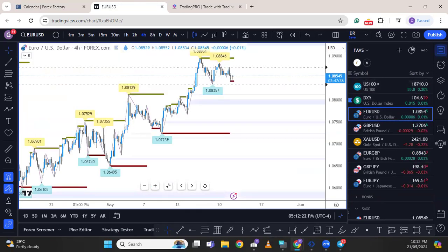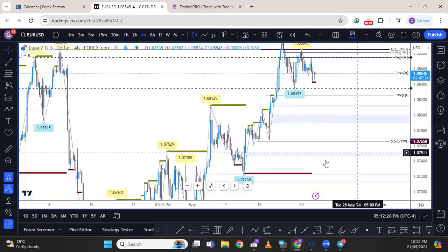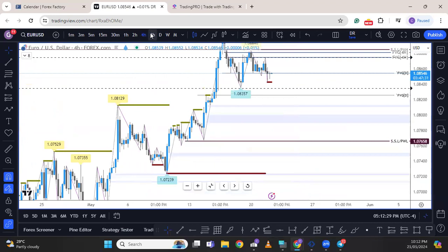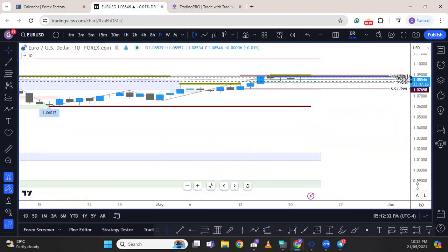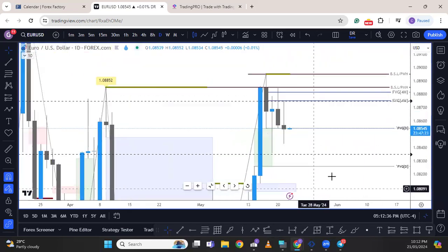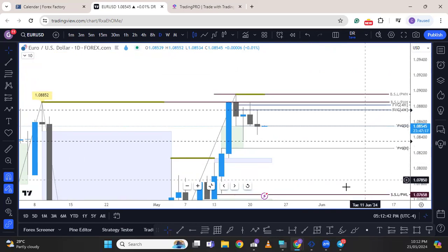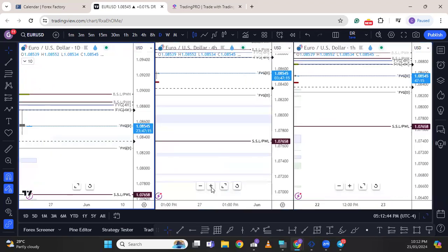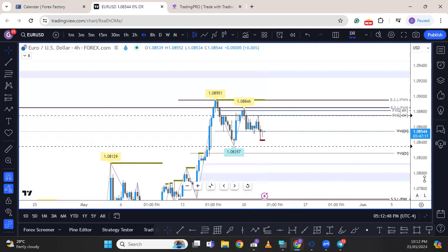If we have a bearish dollar index, we're going to have a bullish EURUSD. So looking at the EURUSD from the daily point of view, see how the daily candle is closing as a doji decision candle, still in decision. That means that basically they are trying to make up their mind. I believe they are waiting for the meeting tomorrow to finally make up their mind.